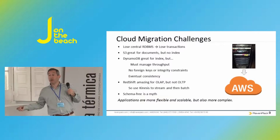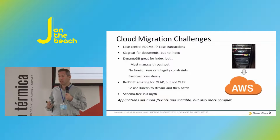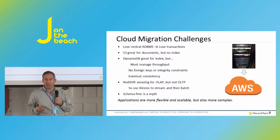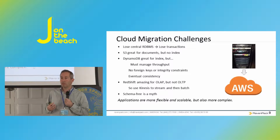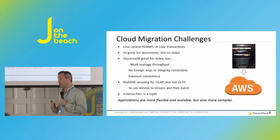So this was great, right? I mean, we're on the cloud and everything's wonderful, okay? But RavenPack has spent kind of the last 2 years getting to the cloud. So what's going on? Well, when you get rid of your central relational database, if you choose to, you lose things like transactions. And if you grew up in a world with database transactions, you've learned to love them. They're amazing. They're really great and powerful.